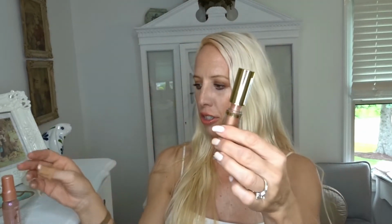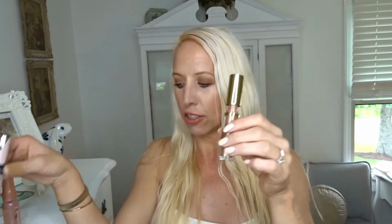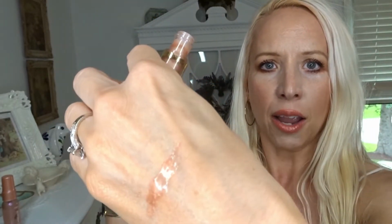So then I also purchased a Milani lip gloss in Nude Shimmer, and this is really good. It's quite large, I'll show you the difference here. It's quite big. This is the concealer that I just showed you, but it's quite big, but this is the way it looks. It is really pretty on the lips. I really love this lip gloss. I think I will repurchase, but I think this is going to last quite a while, so I don't have to worry about repurchasing anytime soon.